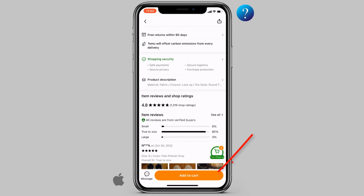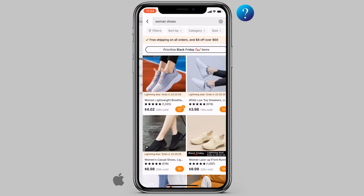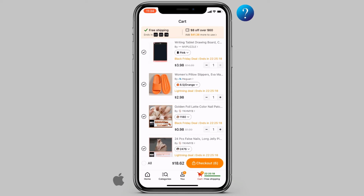Now, click on Add to Cart. Now let's add the order's shipping address in the right way. Go back to the main interface, then click on the cart icon down here. Now you can delete any items from here before the checkout.